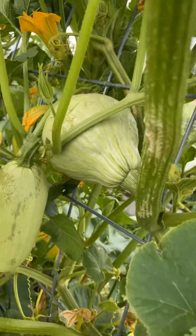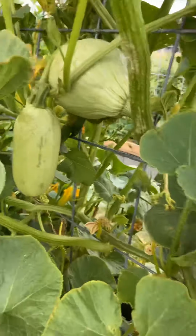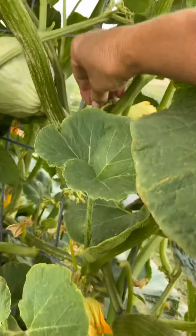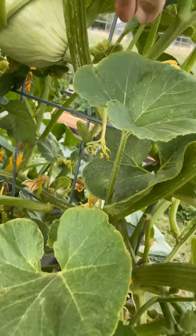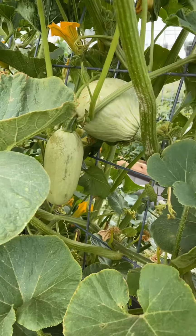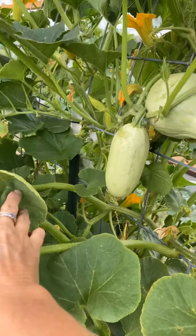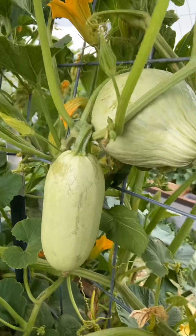Oh, it's got a Blue Hubbard right there. Oh, there's bugs. Hold on, I'll get them off. Get off. Those bugs are so funny. They put off this sweet, perfumey smell when you grab them. They spray it, I guess. But you can smell it. Anyways, back to the squash.